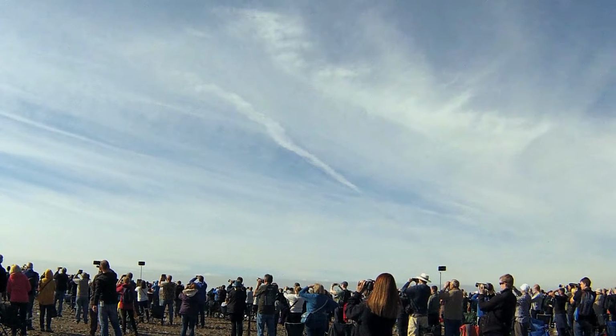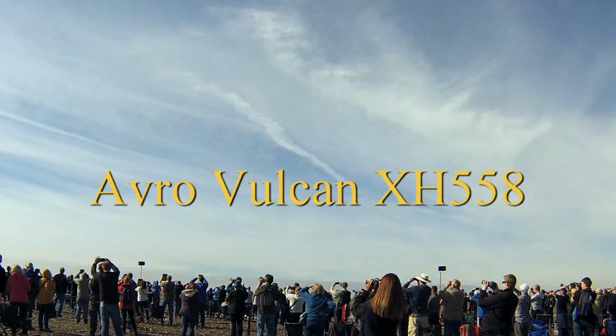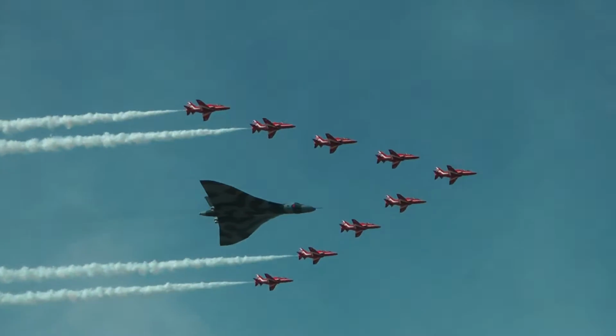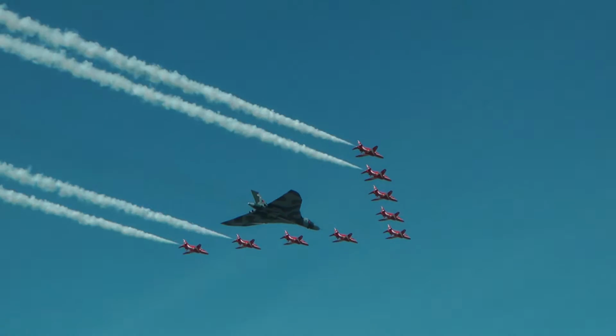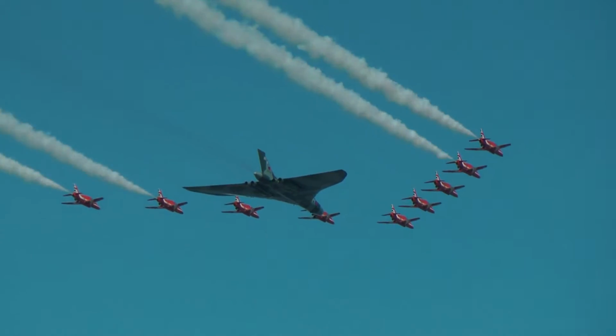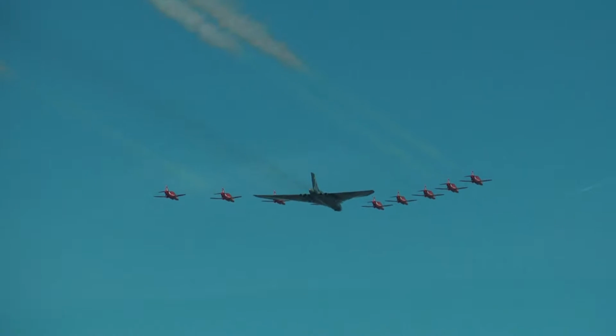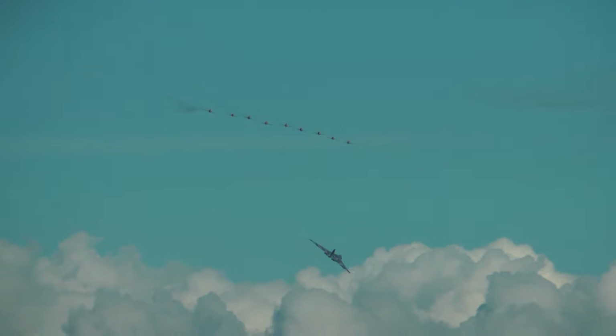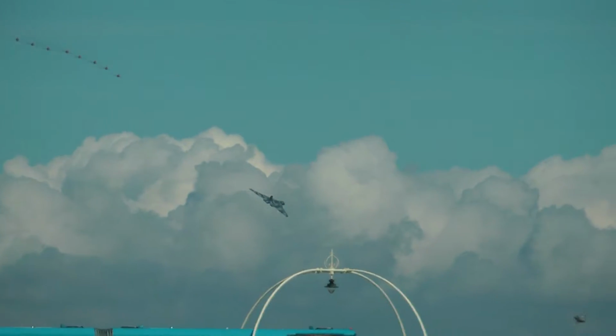She is approaching with her Praetorian Guards, Avro Vulcan XH558 and the Red Arrows. As Vulcan drops away out of the formation, I think you'll agree that that is as near perfect formation as you could expect to see. So our thanks to the Red Arrows for that wonderful display of togetherness.